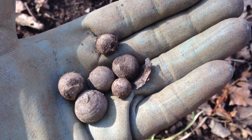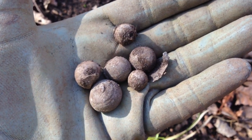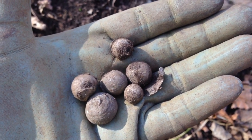They just go from signal to signal, and there they are in the ground. So that is cool stuff. Love that. I'm gonna keep digging these out, see if there's anything else hiding in here with them.